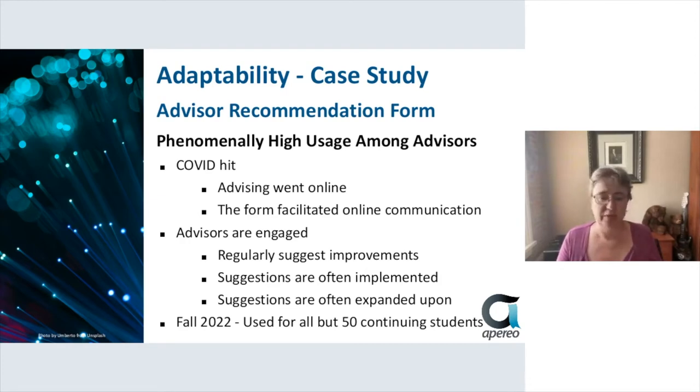And so at this point, for fall 2022, during the pre-registration cycle, we had around 26,000 students or so. This form was used to advise all but 50 of those students. And of those 50, we suspect they had just gotten in before they had been locked out and had to go through the advising from their advisors. So this is a really high engagement rate among the advisors on this form. Pretty much all of our advisors use it to advise their students, and they like it, and they keep telling us how to make it better.